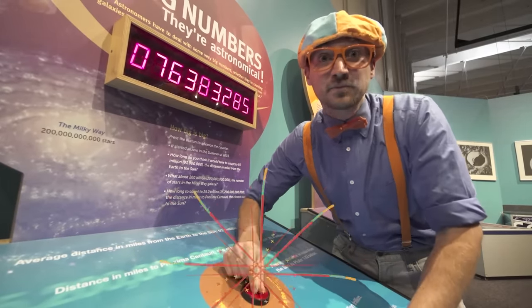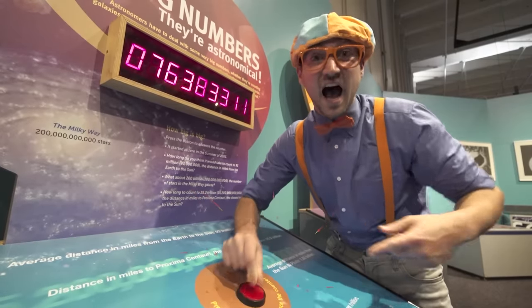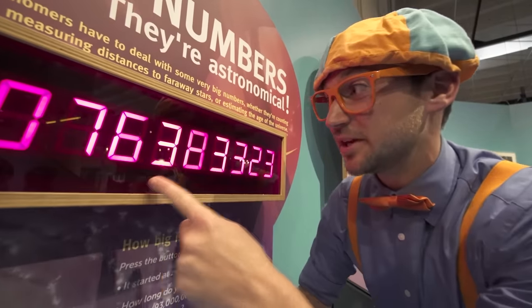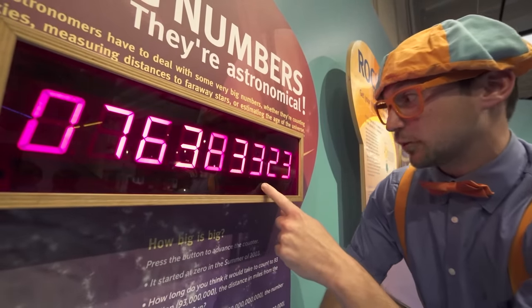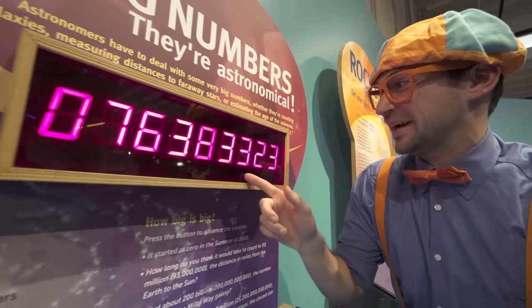So if you ever come to the Pacific Science Center, you can see what number it's at, because I am going to leave it at 76,383,323. Wait, no. 320?